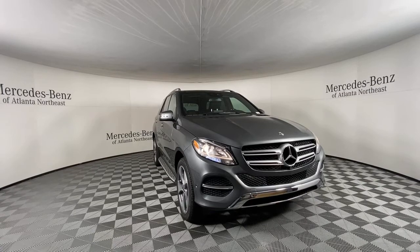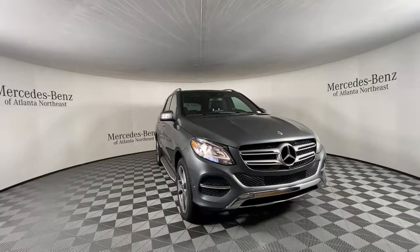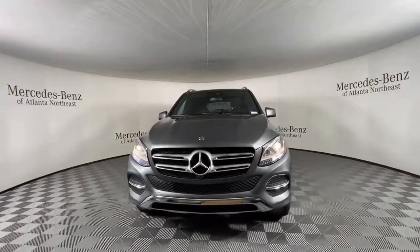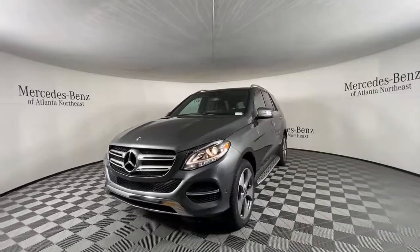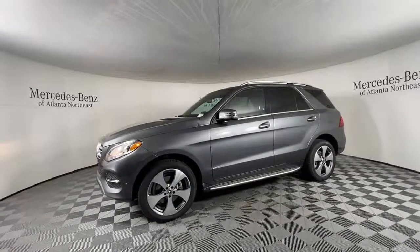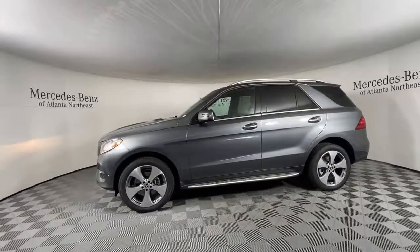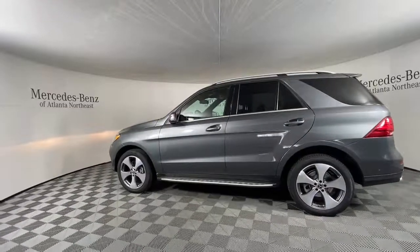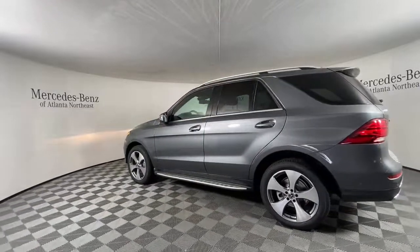Here is a wonderful 2018 Mercedes-Benz GLE. With less than 30,000 miles on the odometer, this vehicle provides excellent value. Prepare to be captivated. Here's a Mercedes-Benz GLE SUV, the boldly elegant crossover that leverages industry-leading tech and iconic style to bring you spacious luxury, advanced instrumentation, and refined muscular performance.